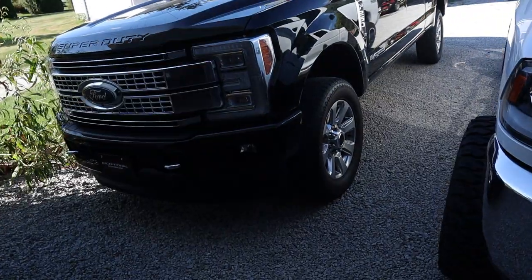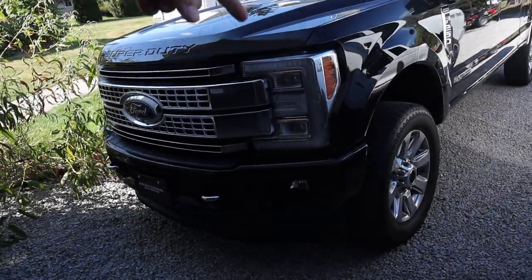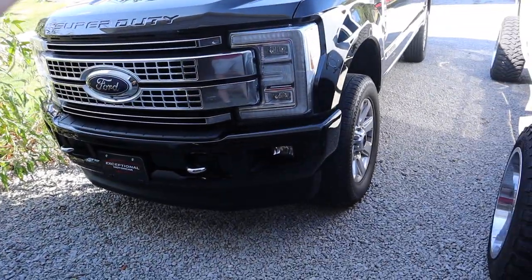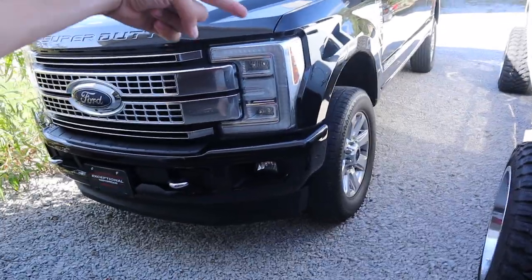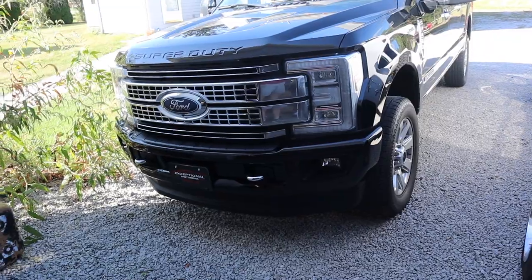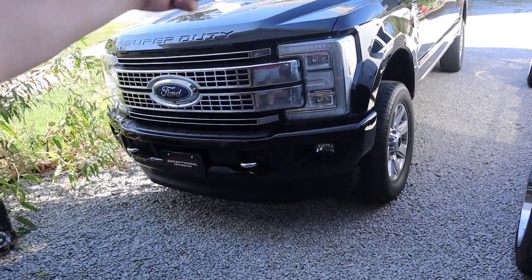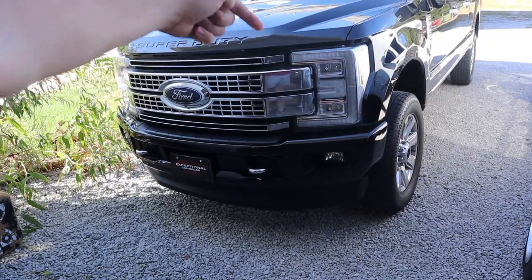One of the most important things to me about the Platinum and why I got that truck was, A, I like the headlights. Not that you need to have a Platinum, you can get a Lariat if you opt for those headlights, but they're just kind of hard to find, and you can get it with a King Ranch, but with a Platinum, you're certain to get them. And I like these headlights. That's why they're a $3,500 option from the factory. They're special, they're cool, they're a lot better than the halogens.